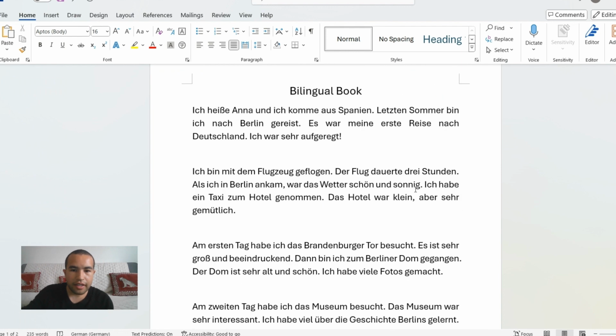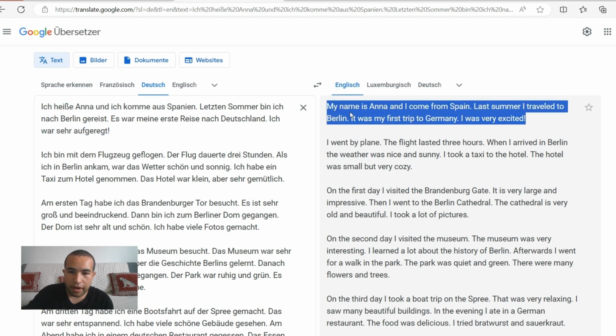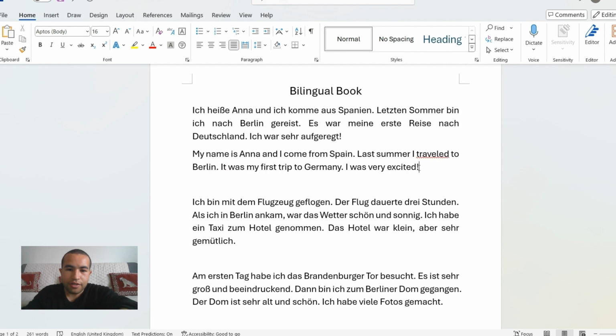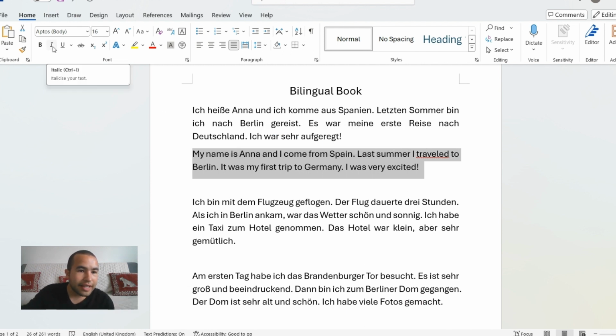And then the next thing I would do is copy the English translation, but not everything, one by one. So for example, this one, and then beneath it the English translation, and I make it in a way that you know there's a difference, that it's not the same language. For example, in this case, I would choose italic.